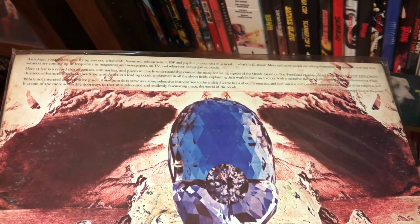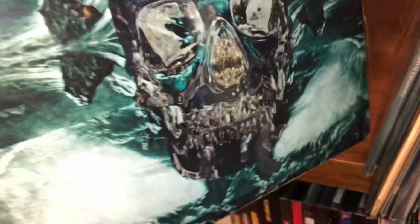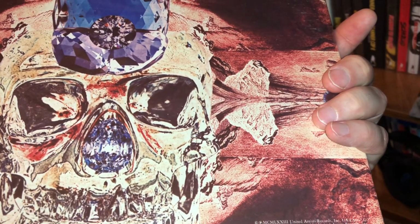It's pretty entertaining. This one's in pretty good condition for its age. I think this one came out in, it looks like 73. I could be wrong about that. I don't know how to read Roman numerals, but I think L is 50, X is 10, so LXX, that's 73, I'm thinking.